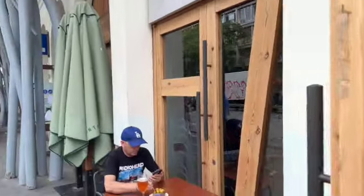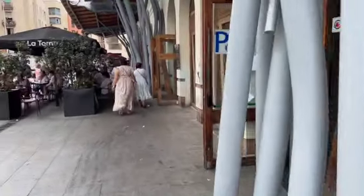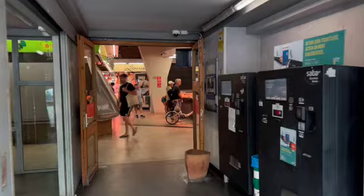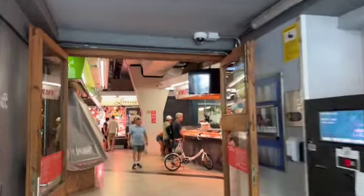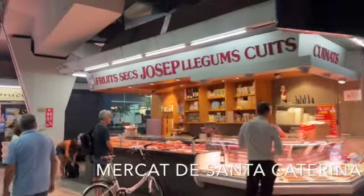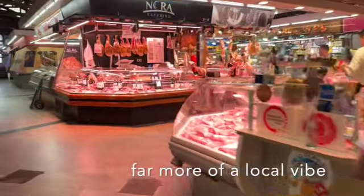Lovely vibe. Aye, I know it's a restaurant. The market's down here. Yeah, here we go. This is the market, the Santa Caterina. Another food market, similar to the other one, but a wee bit smaller scale, but not a lot. So lovely.